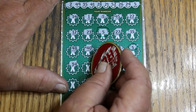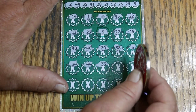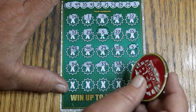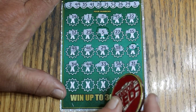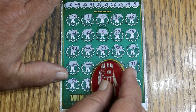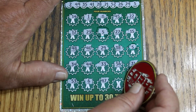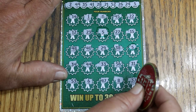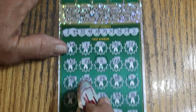34. 44. 33. 56. 31. No. 53. 6. 47. 8. And 37. So we have the money bag and the two numbers. And they were both fives. We'll get back to that.